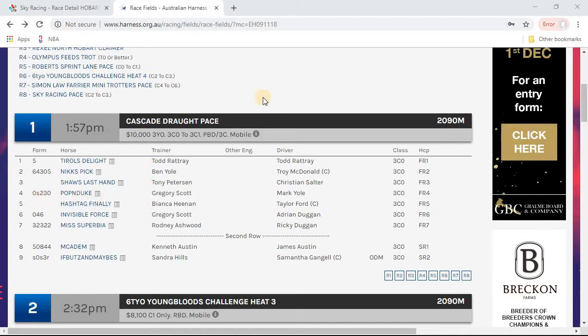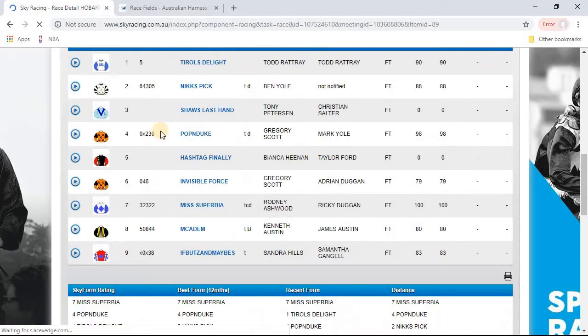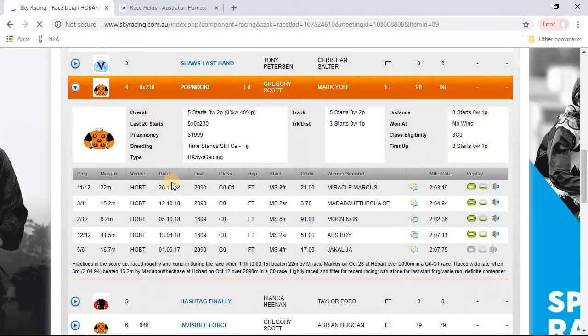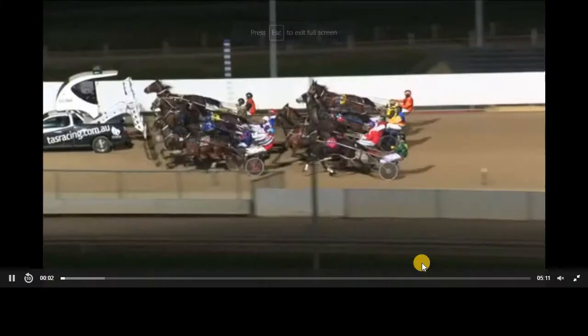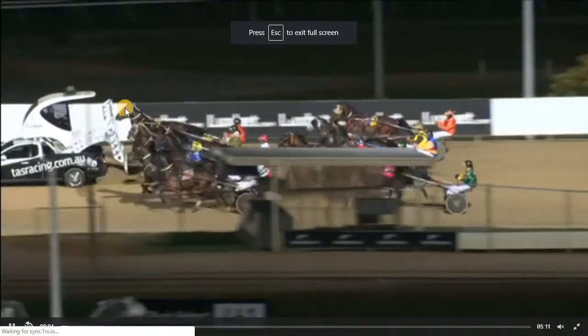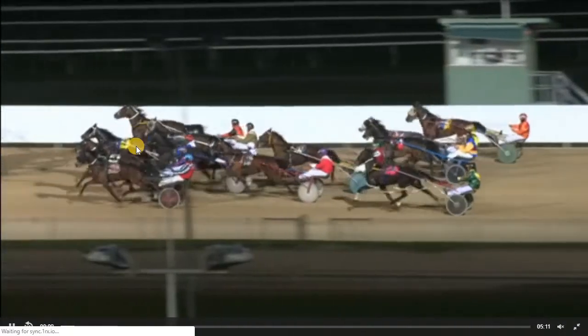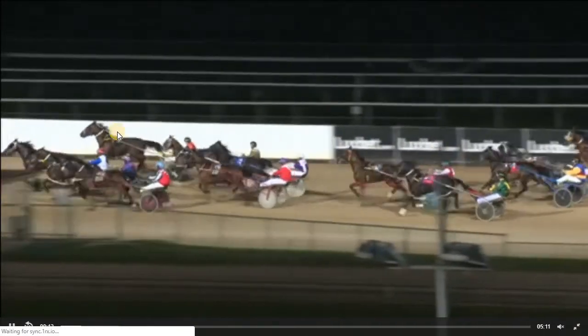Actually, I'm going to have a look at a couple of his last runs. Right, so Pop and Duke. You can see, first up 3 runs ago, he went around at $91 behind Mornings. He draws the top of the track here. You can see he's got a bit of gate speed. Goes a little bit rough. You see he's got a bit of speed.